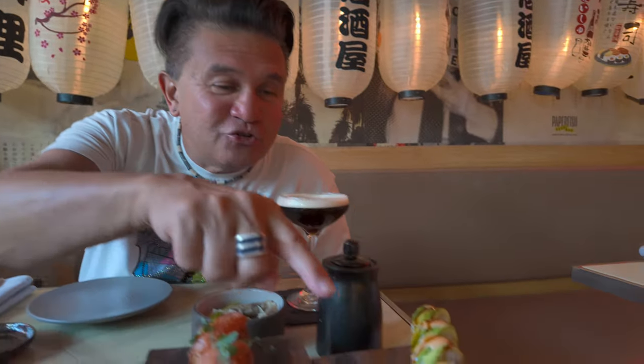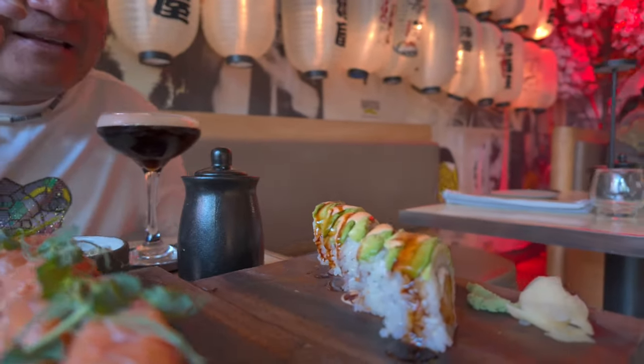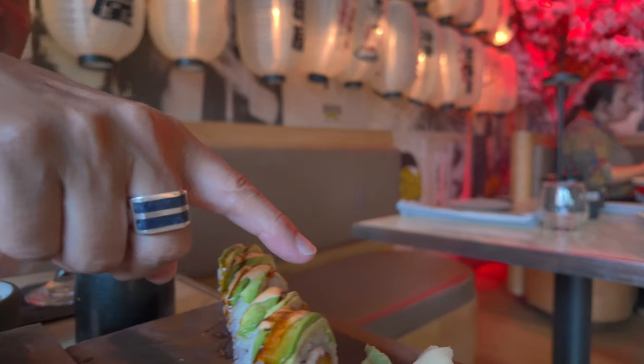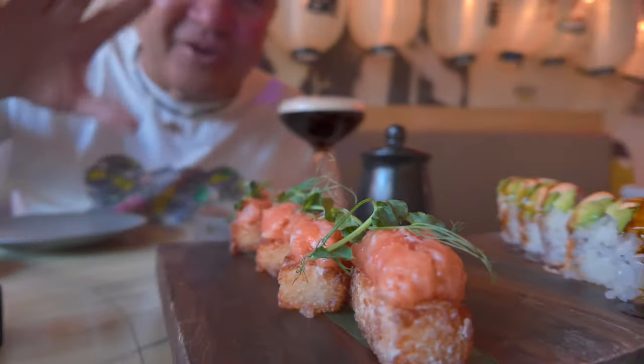Okay, so what we have here are our appetizers. Right over here we have a sushi dragon roll, which has the salmon, the sauce, the shrimp tempura inside it, and of course the famous pickled ginger. The ginger is so good, it pairs so well with the dragon roll. And this is a new thing that they have here. It's called crispy rice salmon. They have four blocks of crispy rice, and on top of it, raw salmon, and it looks amazing. So we're gonna try that.